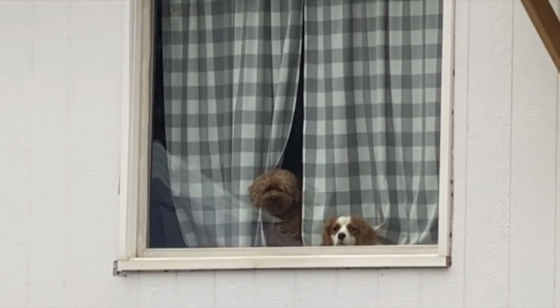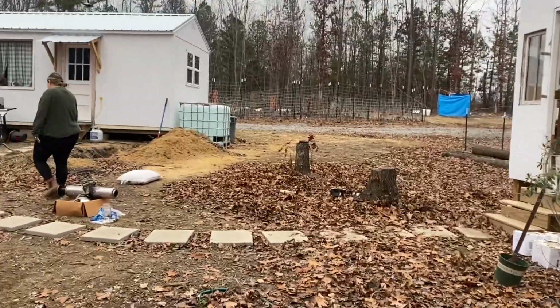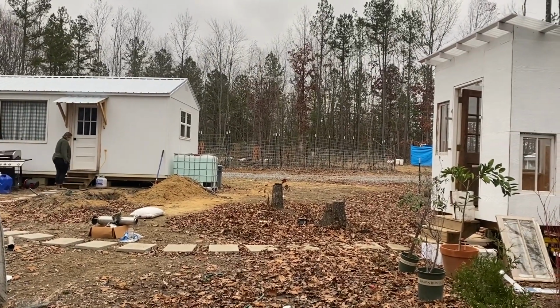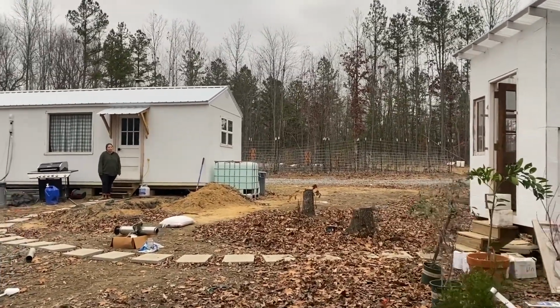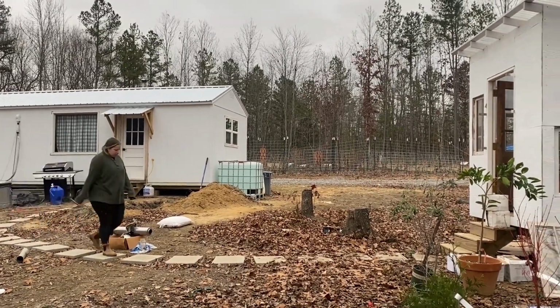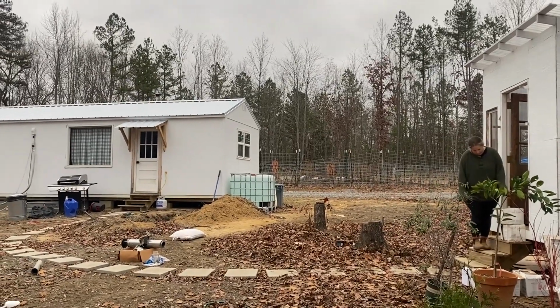Oh my gosh, excuse our backyard mess. I'm going to zoom all the way out so you can see. The chicken tractor kind of cuts it off, but you can see how close or how far, depending on your perspective. Savannah's going to count how many steps it takes. 25. It's not bad, guys. Not bad.